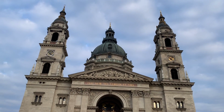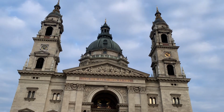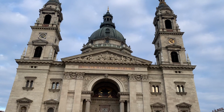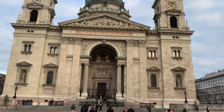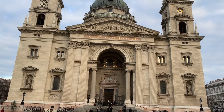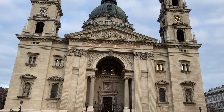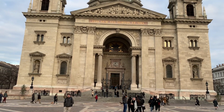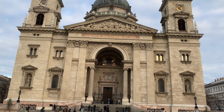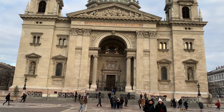The construction of the basilica started in the 1850s, but it was only completed in 1905. 3 architects were working on the construction, and unfortunately 2 times the dome collapsed, and finally in 1905 they managed to finish, and here it is, beautifully standing in the heart of Budapest, in the downtown area. A very, very popular place, and it has beautiful illuminations during Christmas time when there is a Christmas market here. The facade of the basilica building is beautifully illuminated. It's really worth visiting during that time.